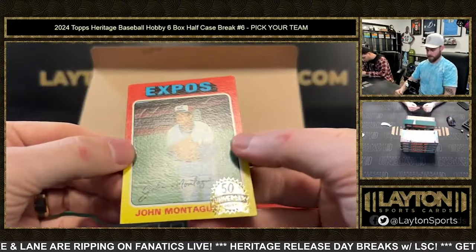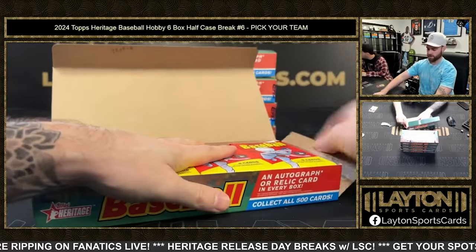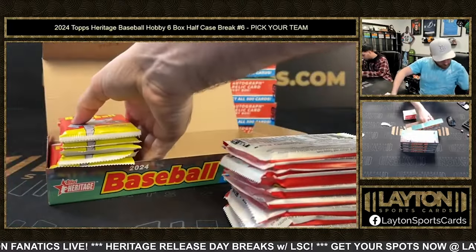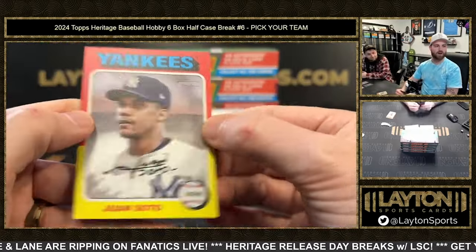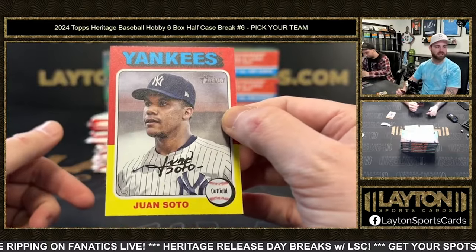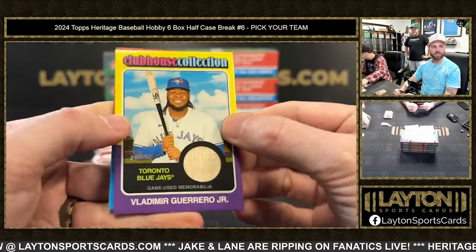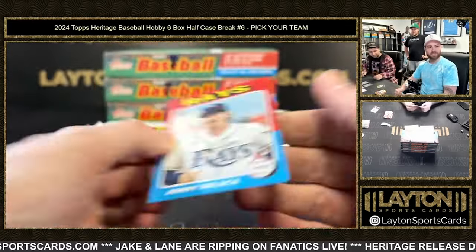That is a John Montague. Expos going Nats, 50th anniversary. What's going on over here? Juan Soto, flip stock. Again, sir. Flip stock Soto Yankees. It's 2 of 5. Bat relic of Vladdy for the Jays. Johnny DeLuca on the flip stock.